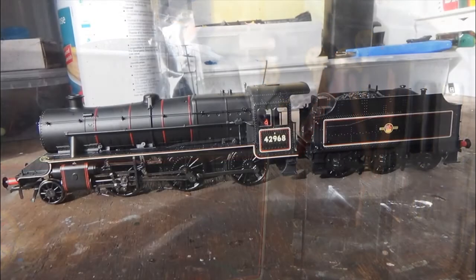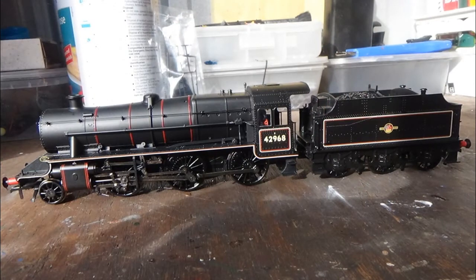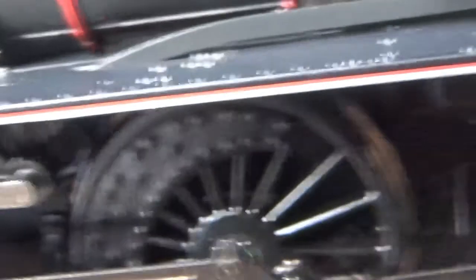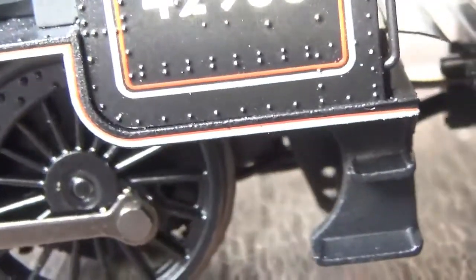Moving on to the livery application now, the shade of black is correct, and it's a very nice even coat of paint as well. And the lining on the model, it just looks stunning. It really highlights the livery. And in particular, just look at the lining on the running plate there. Very nice and fine, and it looks stunning.